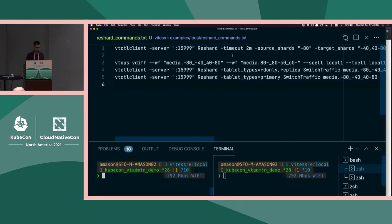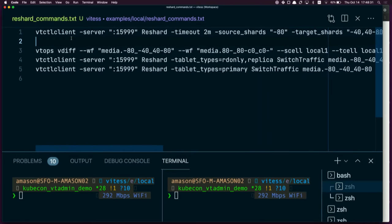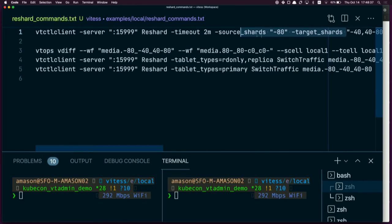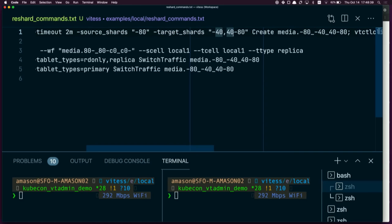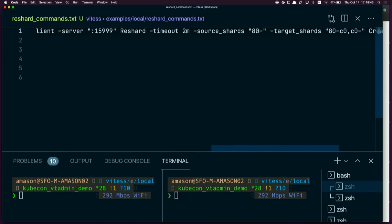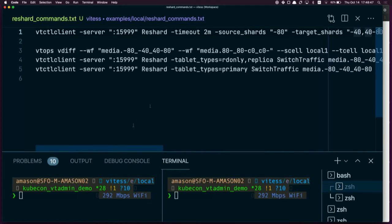Okay. So the first thing is, I've done a bunch of prep work. I've inserted some test data. I've spun everything up. I've created all the shards because it takes forever. So I'm going to go right to it, and I'm going to create two workflows, one for going from -80 to 40 and 40 to 80, and then a second workflow going from 80 to C0 and C0 to the end of the key range.